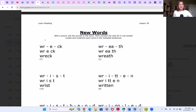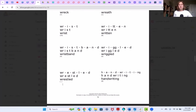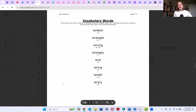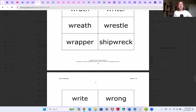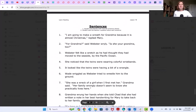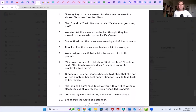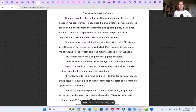So these last four words are for your extra practice. I'll come back next time and tell you what those were. Here are some vocabulary words for you to continue practicing at home. They all have that WR silent letter pair at the beginning. Here are some word cards for you to print out and work on your fluency. Here's some sentences to practice reading the words in context. And same with your story here, the wreath-making champ.